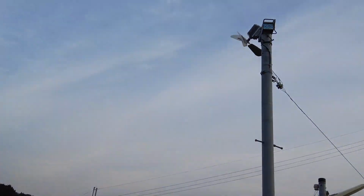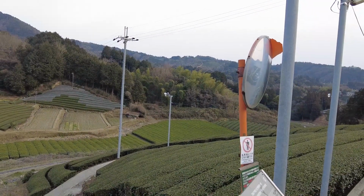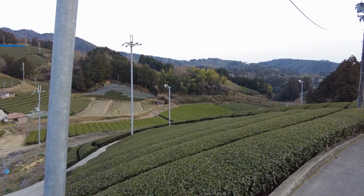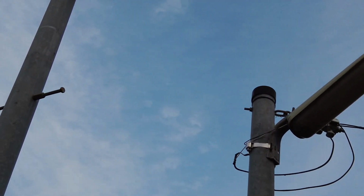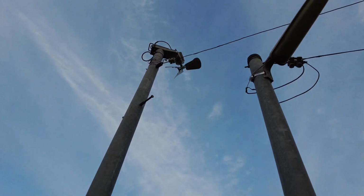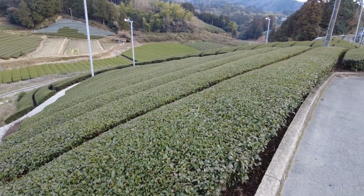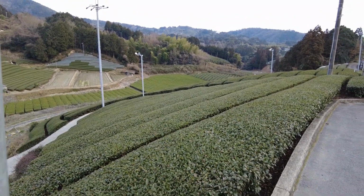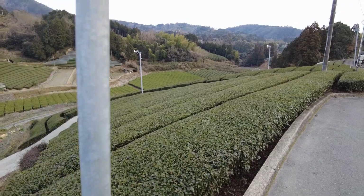So I got some information about these fans that you see here. You can see there's another one. These fans are used especially right now in the winter time, and that's because during the night and early morning there's a frost that comes over these tea shrubs, so these fans are to prevent the freezing overnight. They've got to keep the temperature perfect 24 hours a day, so that's what those fans are for.